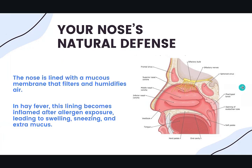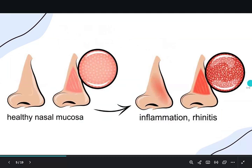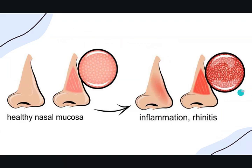The nose is lined with mucous membrane that filters and humidifies air. In hay fever, this lining becomes inflamed after allergen exposure, leading to swelling, sneezing, and extra mucus. In the image on the right side, this is how your nose looks inside, and usually it gets covered in mucus. On the left side we have a healthy nasal mucosa, and on the right side is an inflammation of rhinitis.